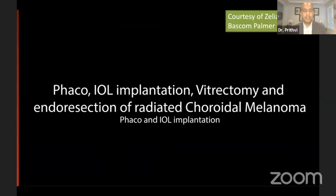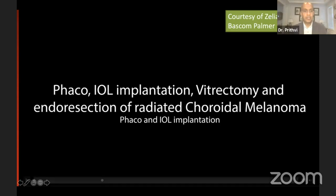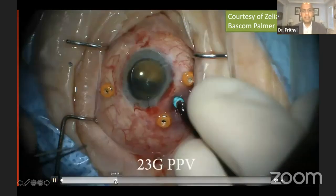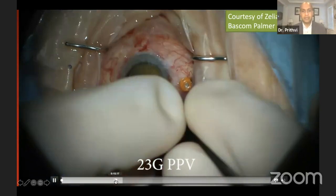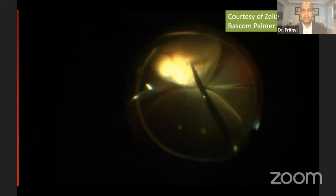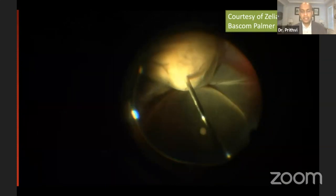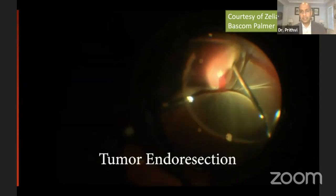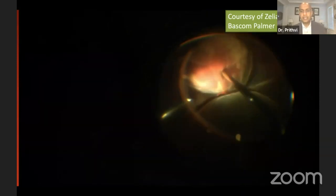And here, in a case shared by Dr. Zelia Correa, we can see the 23 gauge vitrectomy being performed, the large detachment at the site of the tumor. A biopsy is taken to obtain confirmatory cytopathology and genetic testing, and then the cutter goes in and you go to town.